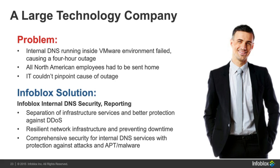And there were some sort of attacks happening on the DNS, and they decided to go with internal DNS security. So they bought the product with reporting. They decided to separate their DNS services from all the other application services, right? So separation of services and better protection against DDoS is what they achieved, and also comprehensive security for their DNS.